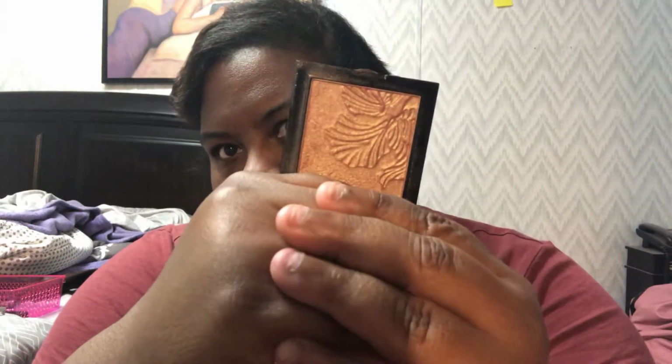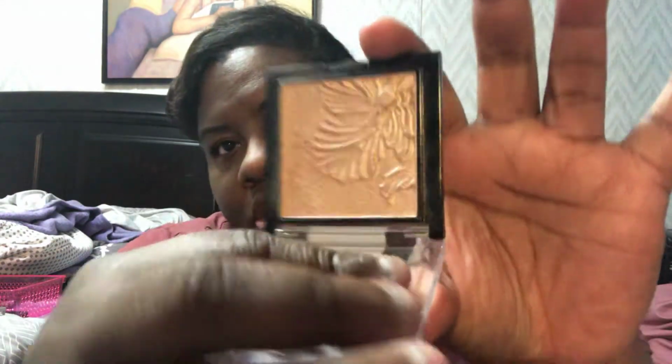And it is the Petals, Precious Petals from Wet n Wild Mega Glow Line. Oh my God, this is her favorite thing to use on me when she plays in my makeup. Oh my God, it's just so beautiful. Let me just give you a quick swatch. I mean, if you can't see that, look at that. Very beautiful. I mean, I just love how it looks.